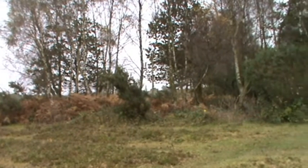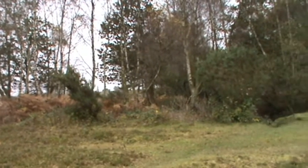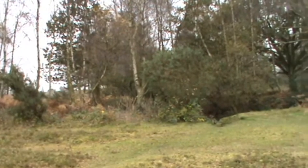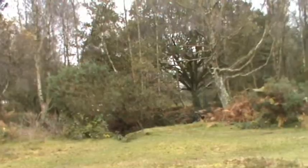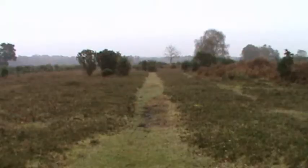We keep heading forward. We reach the end of the cemetery woodland, and we just keep heading forward across quite a distinctive grassy path. We're heading for the edge of Mallard Wood.